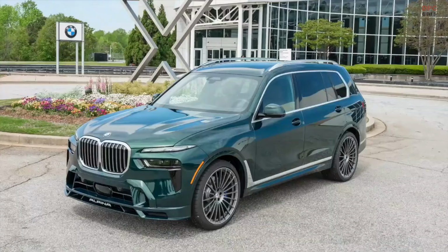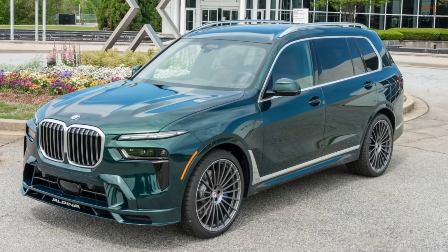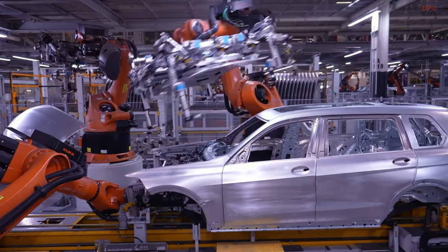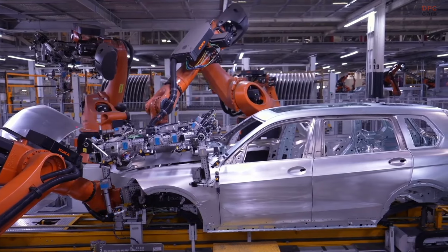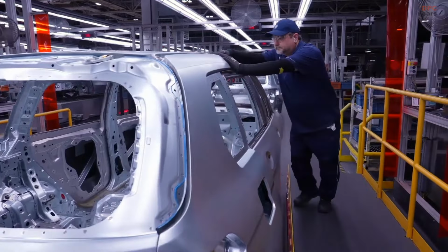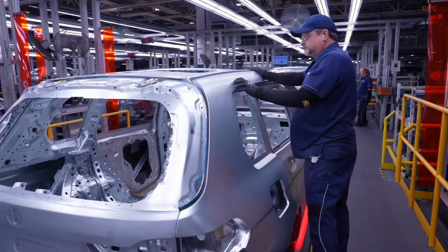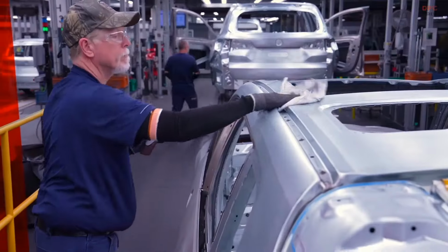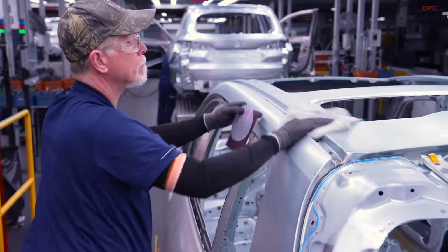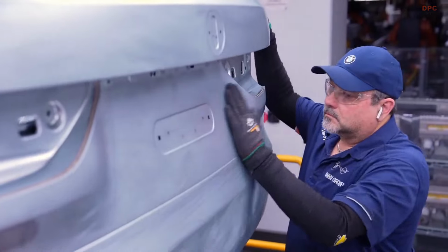BMW Manufacturing reached a historic milestone in South Carolina as the 7 millionth vehicle came off the line at the Spartanburg plant. To mark the occasion, the factory crew crafted a one-of-a-kind masterpiece, a BMW ALPINA XB7 finished in Alpina green metallic and powered by a 4.4-liter Alpina bi-turbo V8 engine that delivers an incredible 631 horsepower.